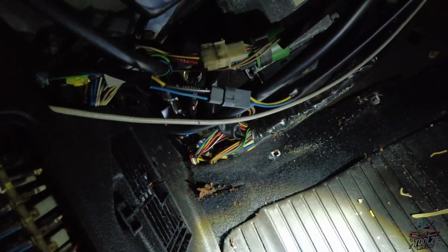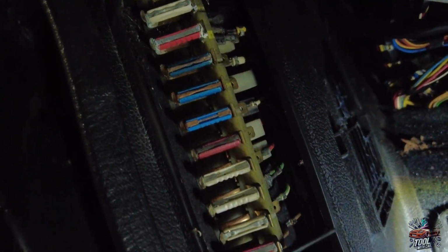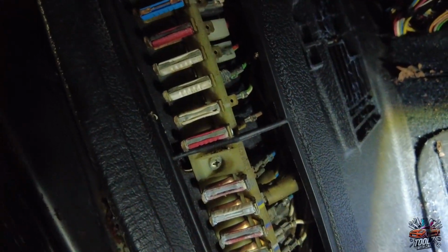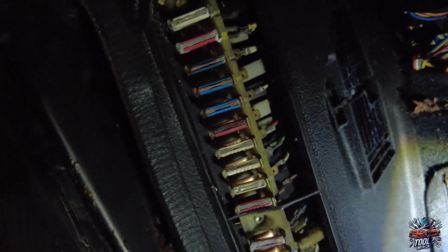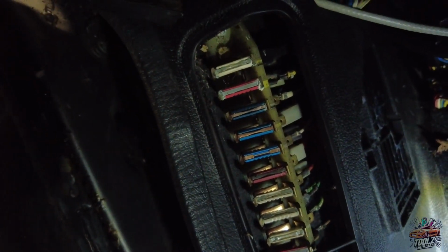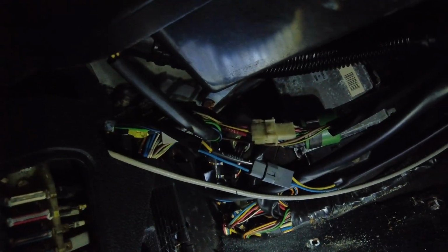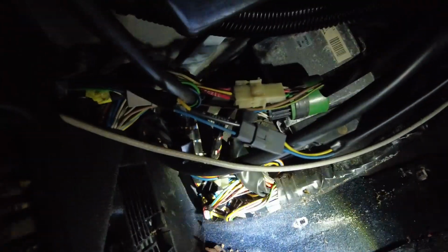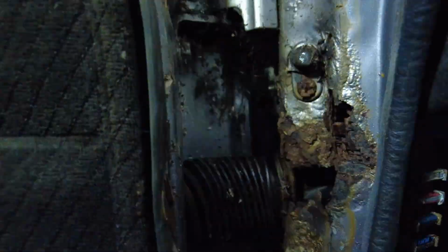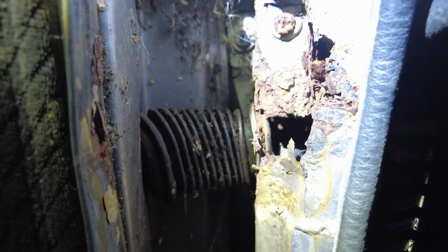So loads of wiring up here. You can see over here the fuse box, all the old type fuses. They're all corroded, so I'm going to have to spend a bit of time cleaning up them points, tidying them up and getting them right. So I'm hoping now in here I'm going to find the wire on the door and it's going to pull out through the pillar. And just to show you the pillar, so there's corrosion on the pillar here, so it has to come out through there, so the wire is going to come out.